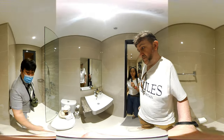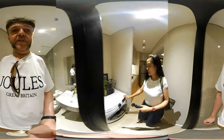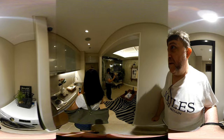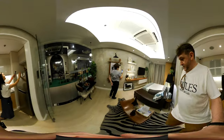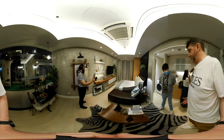Then for the flooring, this is made from ceramic planks. I like this, you can put another for dryer. This one is actually good quality tiles. To be honest, the way this one's laid out, it really does make good use of the space for a studio apartment.